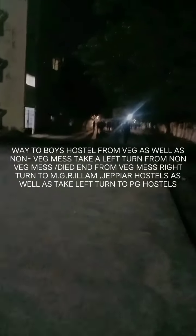Way to the boys hostel: in front of the veg mess, go directly past the veg mess and take a right turn, or if the gate is open we can enter here. So take a right turn from the veg mess and you can see here. If it's locked, we have to go straight, take a right turn and enter the boys hostel.